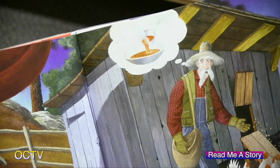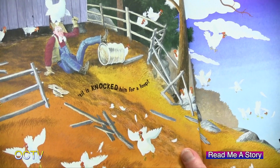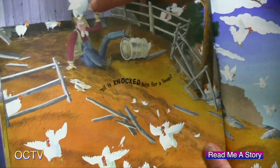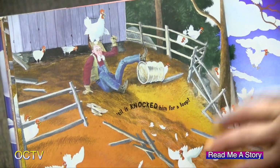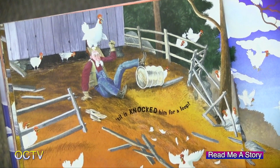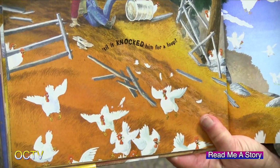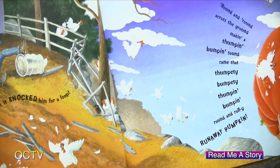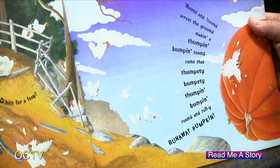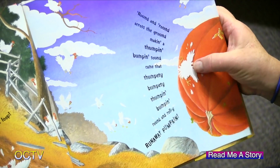I wonder what's going to happen. Till knocked him for a loop. Oh no, he has a chicken on his head with an egg. Oh, look, the chickens are all flying everywhere. It says round and round across the ground, making thumping, bumping sound. Came thumpity, bumpity, thumpin', bumpin', round and roly, runaway pumpkin. Look at this chicken.